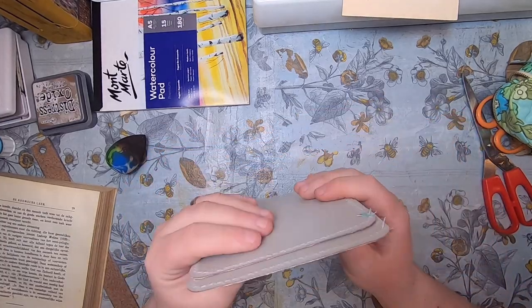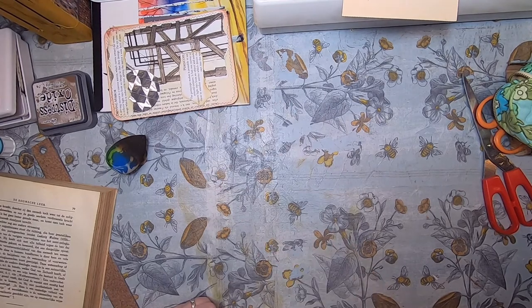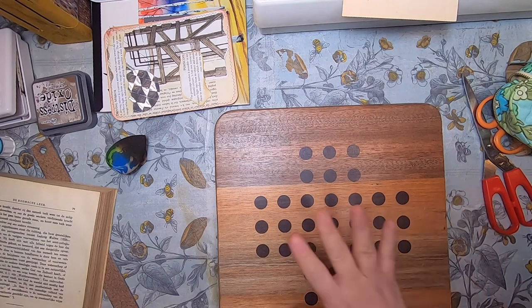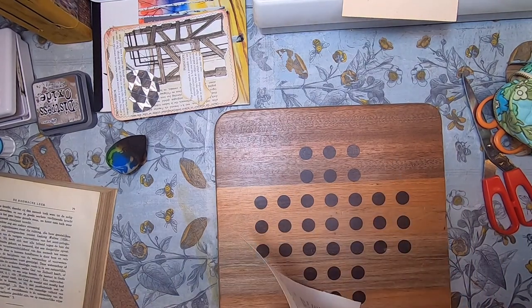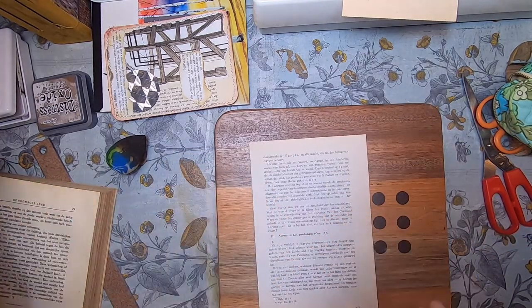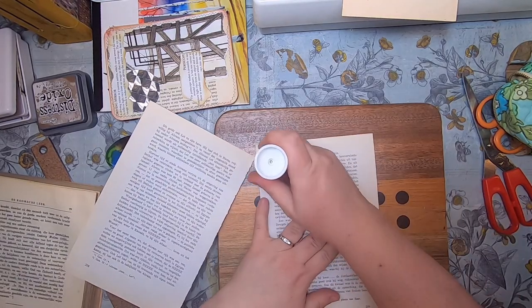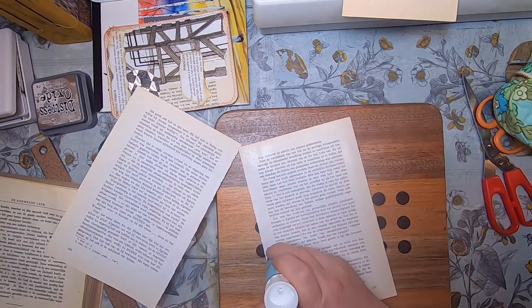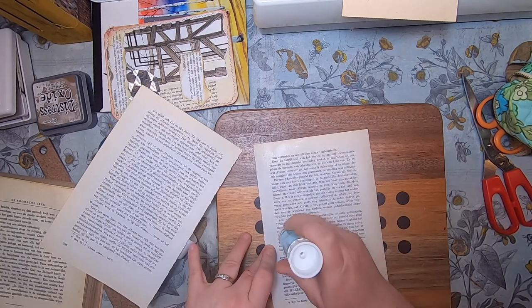Okay, so I'm going to call those finished. Now I think I will get things ready for the Anne Brook tag that I want to make. So we have two book pages. I'll use that as my base for the tag. Now I know she's doing little tags, although she's keeping them on a key ring and they're so cute, but I want to do a large tag each day that I can use in a journal.